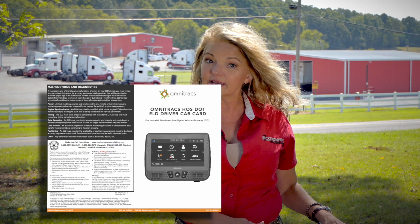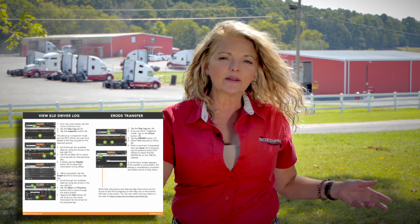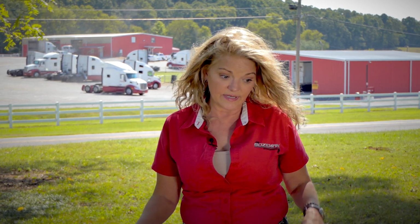Then I want to talk about the OmniTrax cab card, the laminated sheet that should be in your permit book. We went ahead this year and mailed everybody one. All those in orientation get one. That's a DOT regulation. You have to have that laminated sheet for OmniTrax DOT instructions in that permit book, where it's within hand's reach and you can hand it to them if they ask for it.